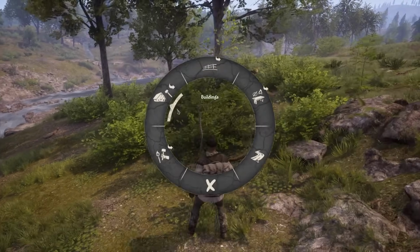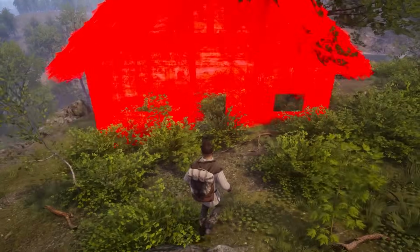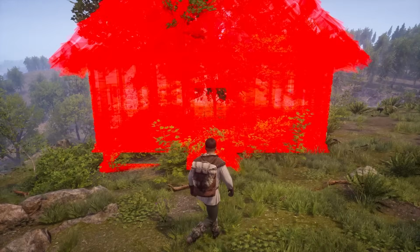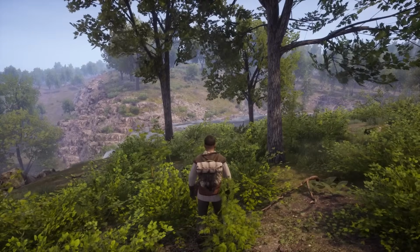So let's get the house out and let's see the size of it once again. We're going to go for the biggest one because, I mean, this is my house after all, right? We want to go big with this. I think if we place it there, that could work. So what I'm going to do, I'm going to take down these 3 trees and test it out.